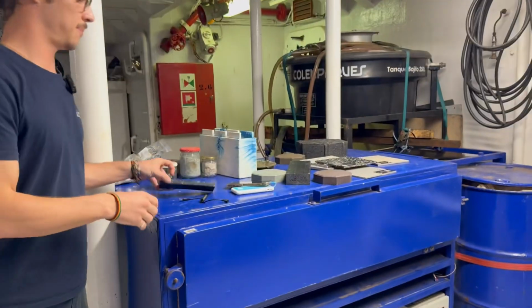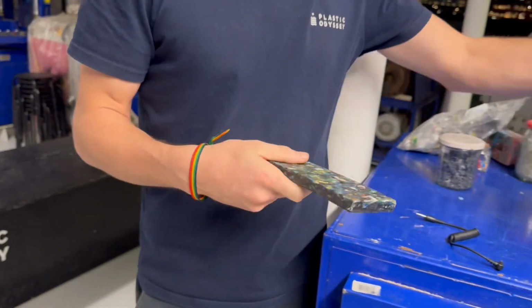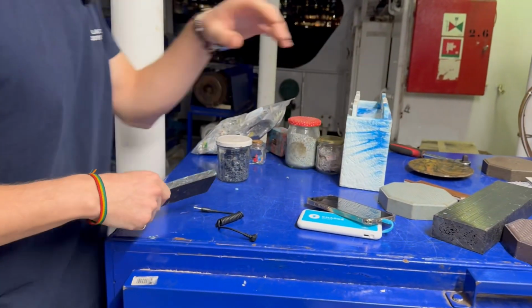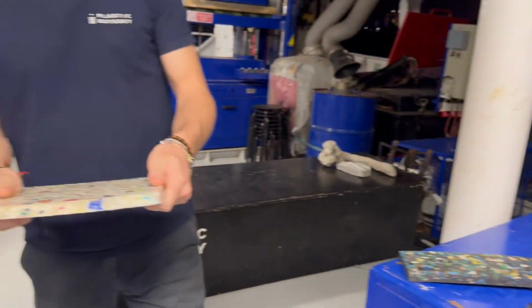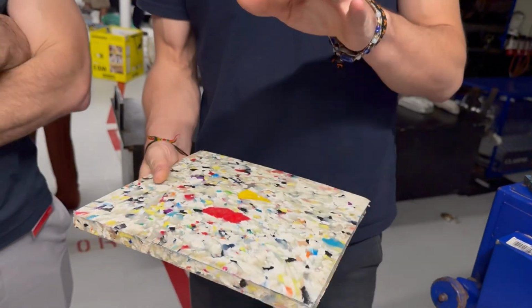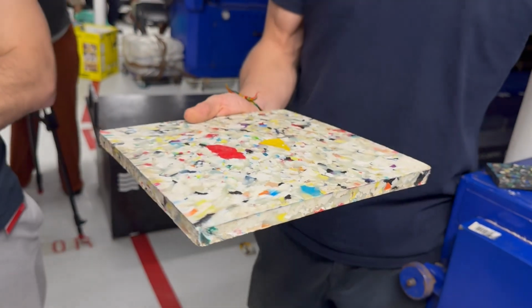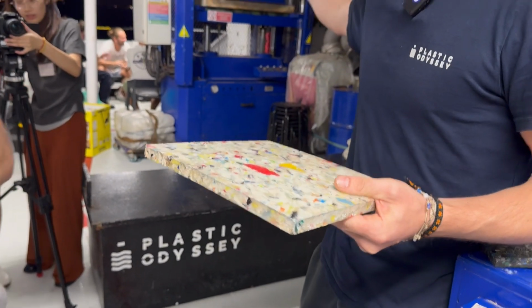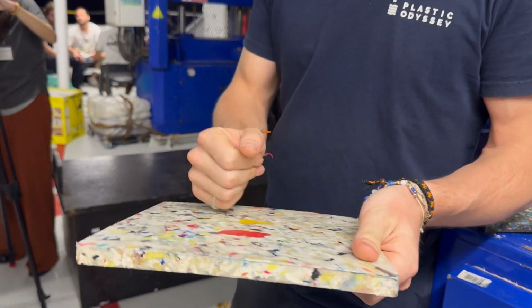move into two or three types of different products. This is not my best example, let's say. Either we will be able to get this kind of result. The flakes, we will melt in a plastic oven, and then we will press it in a hydraulic press. So we are able to get boards.